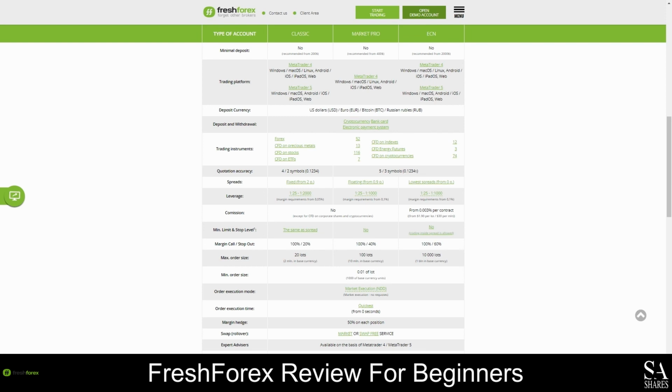The Classic and Market Pro accounts are commission-free, and all accounts are eligible for cashback rewards, bonuses, and stop-out insurance. The account you use will not place any restrictions on the instruments you can trade, and any of the accounts can be used to trade all the available instruments. These accounts share many similarities and mostly differ in the spreads they have and the size of orders allowed on each account.